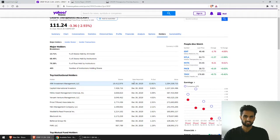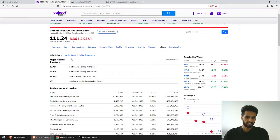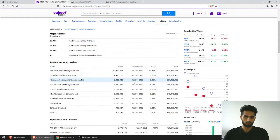I was mentioned by someone from Twitter that ARK Invest has been selling, so this number is probably less than what you're showing here. But just FYI, they are the largest institution that holds this stock, and it's always a good idea to look at the major holders breakdown to see what's the percentage of the shares held by insiders, obviously employees, leadership, and so on. You can see even shares held by institutions.